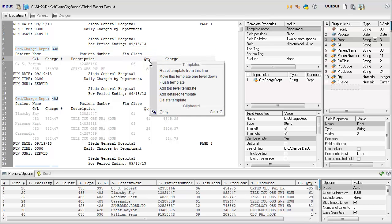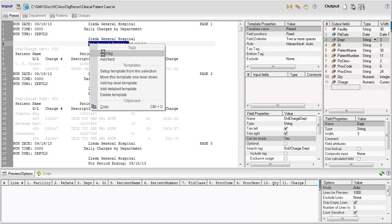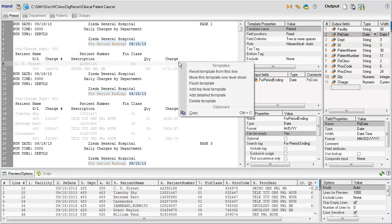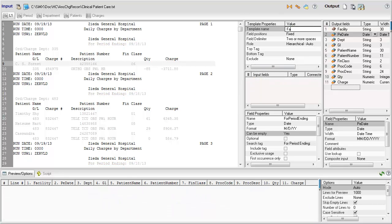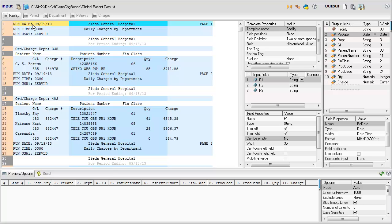We then create another top-level tag-based template to capture the period ending date using exactly the same steps as the previous template. The last template will capture the facility name. It is started by adding a top-level template and assigning a suitable name as before. It also uses the Set Up Template from this line option that was previously used.